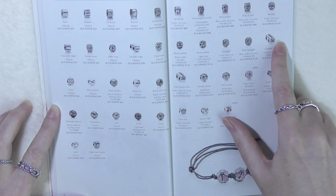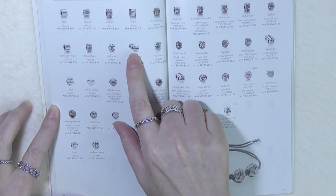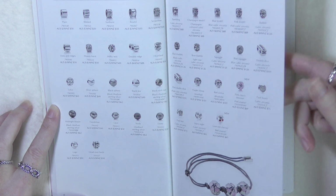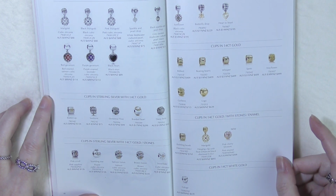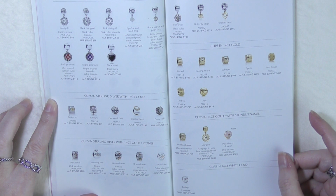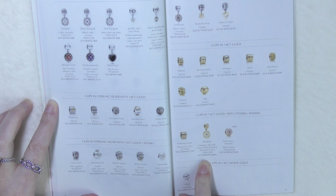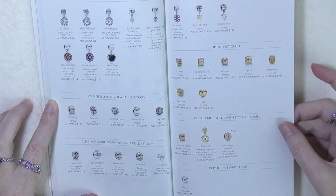These are the double Diva clips. I have a couple of those. This is the one without the stones. Not really sure, the black one must have already been retired. Oh, that or it hasn't been made yet, according to this book. This has got a black diamond in it. Diamonds. So many gold clips to choose from.